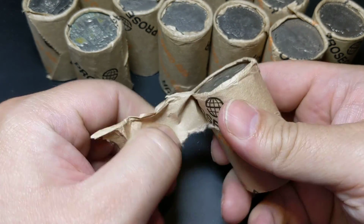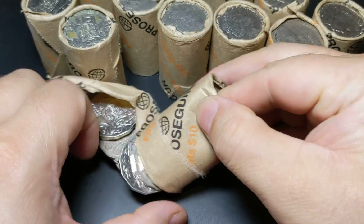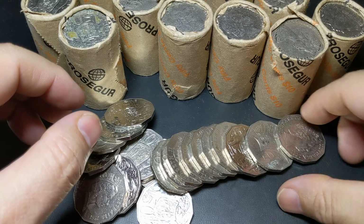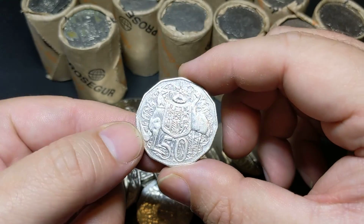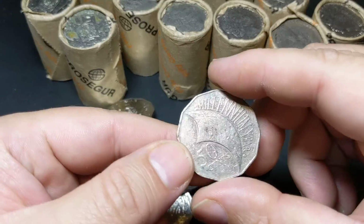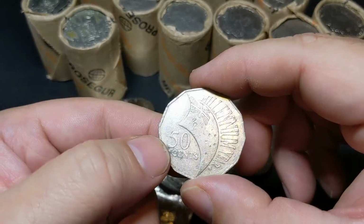So you guys keep telling me you love coin roll hunts, so we're going to do some 50-cent coins today and see how we go. Never know what you're going to find, so I might try and look a little bit closer today and just check for doubling and those kind of things as well. I've been a bit slack lately when I've been going through coins, not looking at them properly.